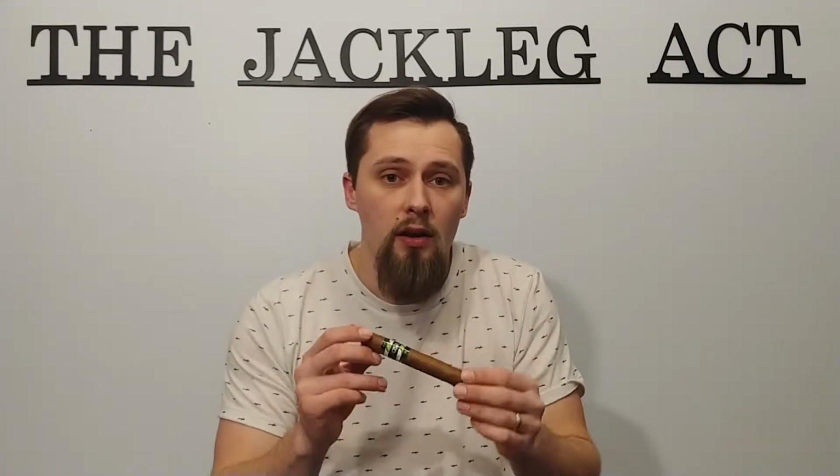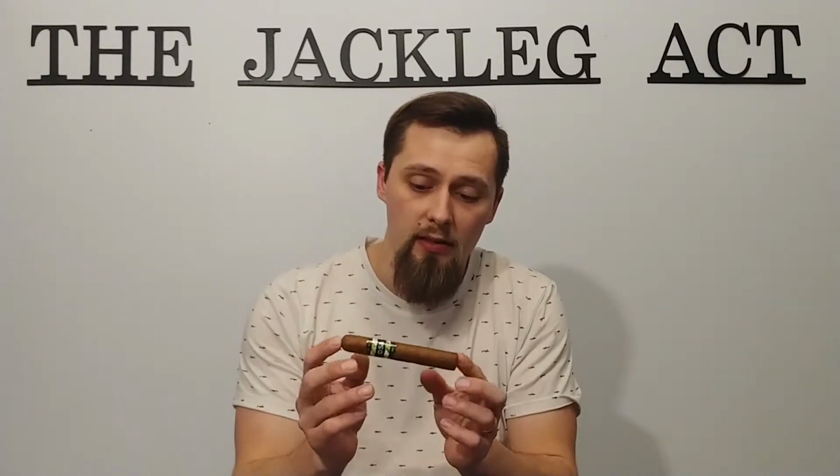So the basics here: a cigar is measured in two ways, the length and then the diameter. Looking right here, I have a cigar. The length is 5 inches, and then the ring gauge is a 50. Now, what is 50? 50 inches? There's no way it's 50 inches. Centimeters? No. What the 50 means is that is the diameter in 64ths of an inch.